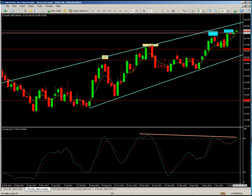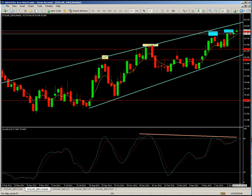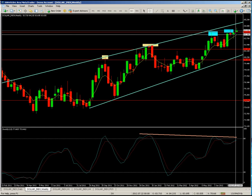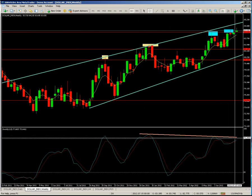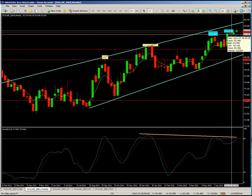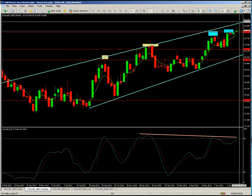Looking on the downside, I think the first level of support is at mid 83, so between 83.50 and 83.60, and then the second level of support I see at 83.20 to 83.30, around the 5 EMA on the weekly chart. You can notice that the stochastics are still in or very close to my overbought zone, so I still am bullish on the dollar, but I would like to see it close the gap from the weekend before we have another solid push up.